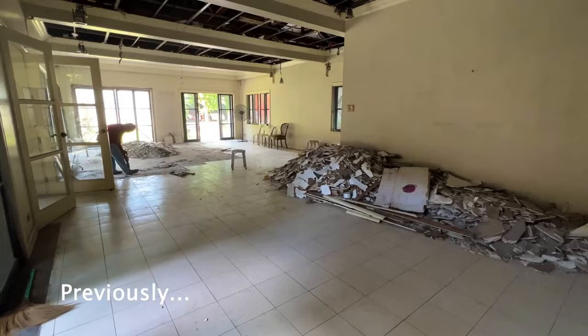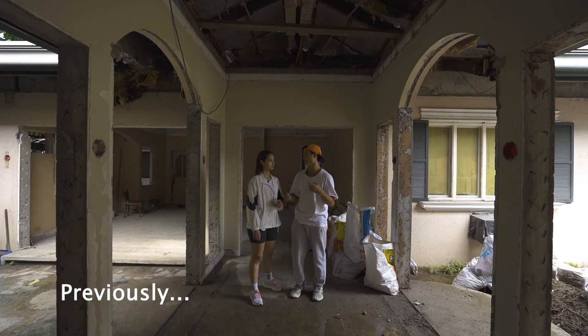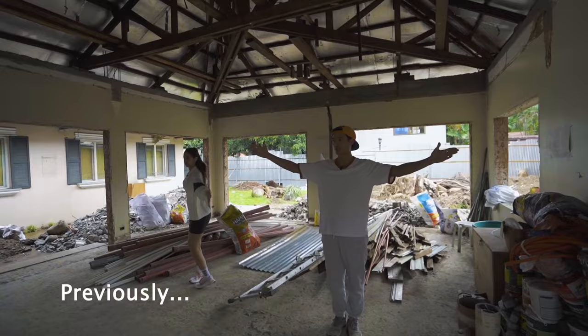So this is day one. This is the place that we are hopefully going to convert into our new content studio. Yay. Kasi nag-graduate na kami dun sa condo namin.